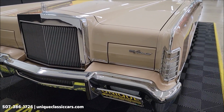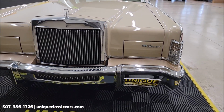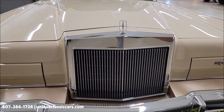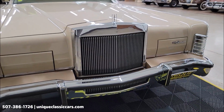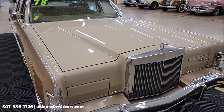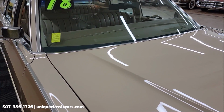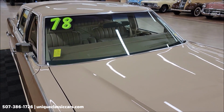AC blows cold. Take a look at the bright work. Front bumper, grill surround. Of course, the iconic Lincoln hood ornament. The chrome showing very well on this car. 5C champagne is the exterior color, as well as interior color. We'll get around to the driver's side and check that out a little closer here in a bit.